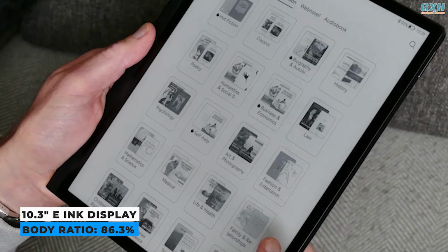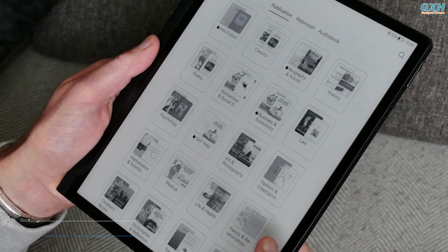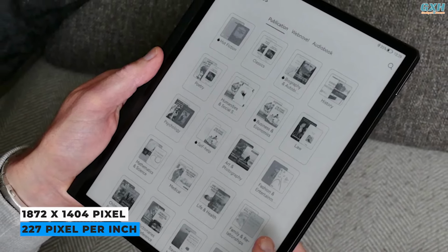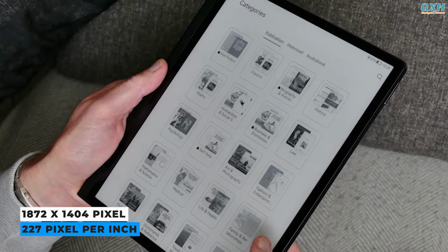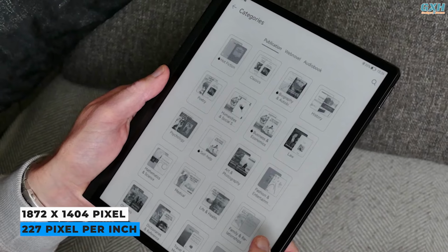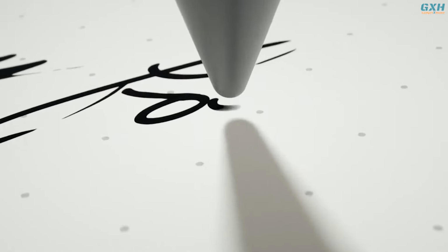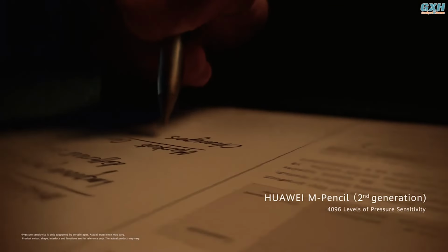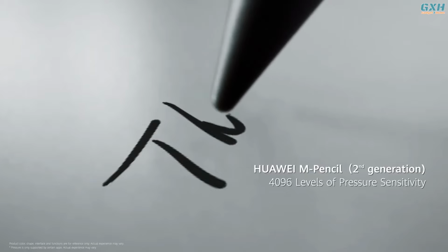The screen is 10.3 inches, making it one of the largest e-ink displays available. The device's 1872 by 1404 resolution and 227 pixel per inch pixel density provide sharp and crisp text, surpassing that of recent Kindle models. As for the pen, we enjoyed the writing experience. Scrawling on the screen feels like sketching on paper, and it's both snappy and pressure sensitive, with a latency of only 26 milliseconds and pressure sensitivity of 4096.